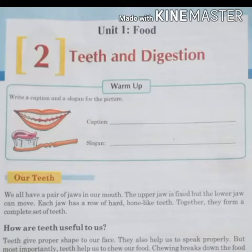Each jaw has a row of hard bone like teeth. We read that in every jaw there are teeth, and as I told you earlier that teeth is a hard bone like structure, and all these teeth together form a complete set of teeth.